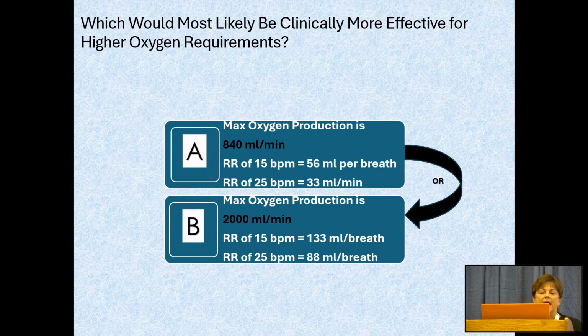But in reality, when you look at these POCs, POC A makes 840 mLs per minute. So if I have a breath rate of 15, I'm going to get about 56 mLs per breath. If I have a breath rate of 25, I'm going to get about 33 mLs. Concentrator B makes 2,000 mLs per minute, so obviously, at 15 and 30, I'm going to get much more at that rate. Doesn't mean that either one of these is bad. It just means we need to make sure we're fitting the patient to the right device.